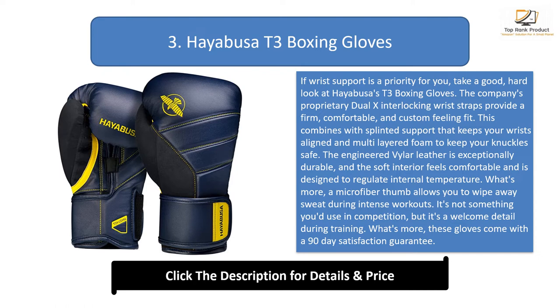What's more, these gloves come with a 90-day satisfaction guarantee. This allows you to try the gloves out for 3 months, and if they don't pass muster, you can return them and get your money back with no questions asked. While it's not a priority, it's worth mentioning, these gloves look cool as hell.